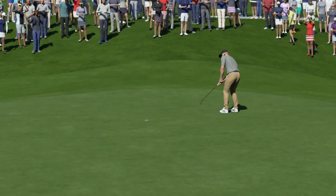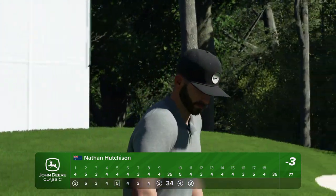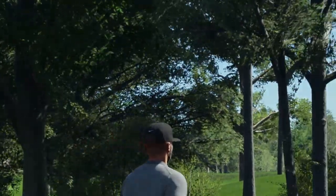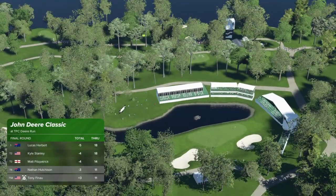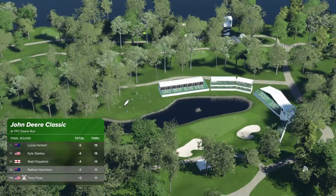Oh, that's a ripper. And that will take him to 3 under. Well, that's certainly a step in the right direction. Keep it going. Managing to chase down the leaders, closing that gap. Gotta like it.